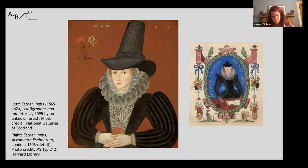During her career as a scribe and bookmaker, she created at least 19 self-portraits, constructing these by imitating and adapting previous portrait conventions. In some of these self-portraits, she appears as she does here in this portrait on the left. The self-portrait of Ingalls on the right is from her illuminated manuscript, Argumenta Psalmorum, which she produced in London in 1606 and dedicated to Henry Frederick, Prince of Wales, and which is now in the collection of Harvard Library.